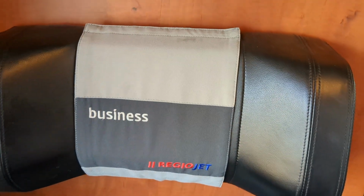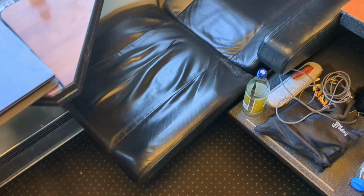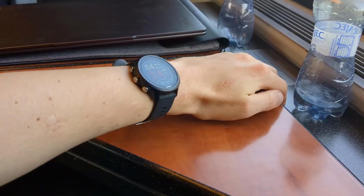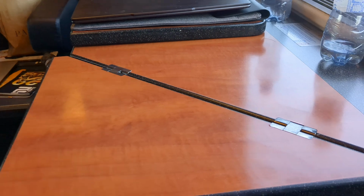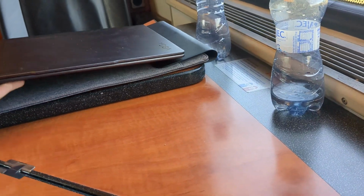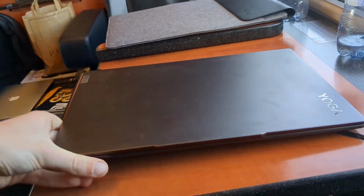The headrest as well as one of the 2 armrests can be adjusted to your liking. And if you wish and manage to snatch an empty compartment, you can even fully extend 2 opposite seats and create a makeshift bed. Each guest has access to a small table, large enough for a meal or a laptop. While window seats have this foldable table, aisle seats get a sliding table.